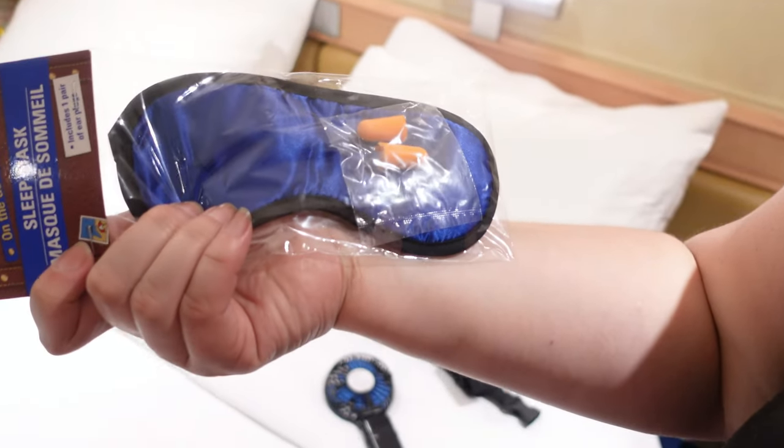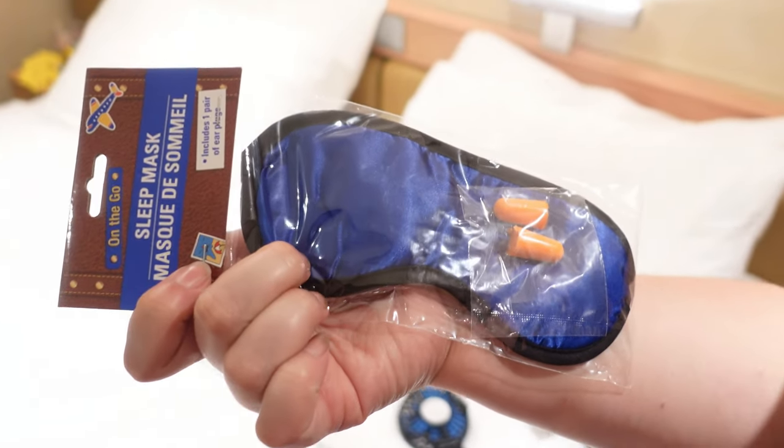She's the one that actually put the whole Facebook group together. So she's super sweet. She was so informative. If you're going on a cruise, definitely look for your cruise on Facebook. It'll be like the exact dates of everyone that's going on with you. You get so much information. But it looks like, ooh, an eye mask. Ooh, and earplugs. Very nice.